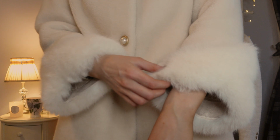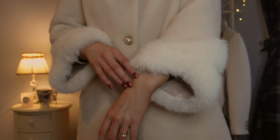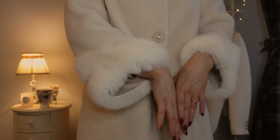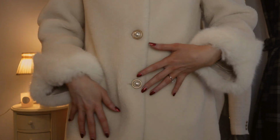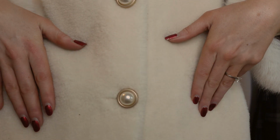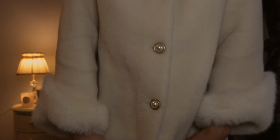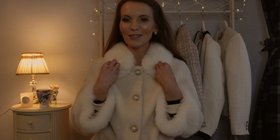I'm just going to show you the sleeves as well because I love the fact that it stops kind of at bracelet level, so it's quite nice. You could put on a nice pair of gloves as well. The buttons, I know I always mention buttons, but aren't they just stunning? Yeah, I am just in love with this coat. I felt so chic, I felt so glam. Yeah, I'm just in love with it.